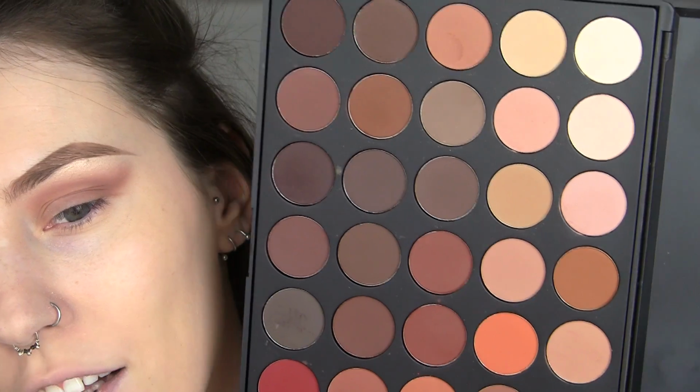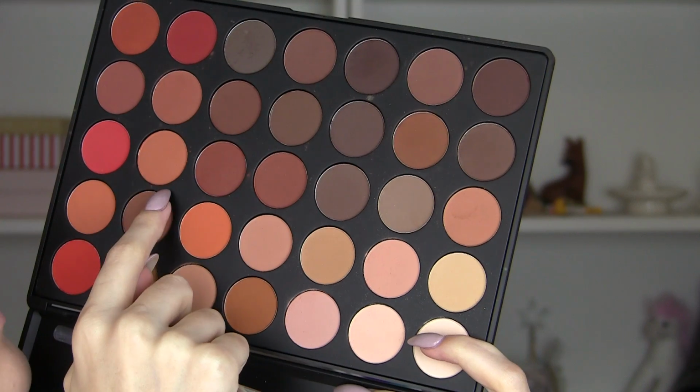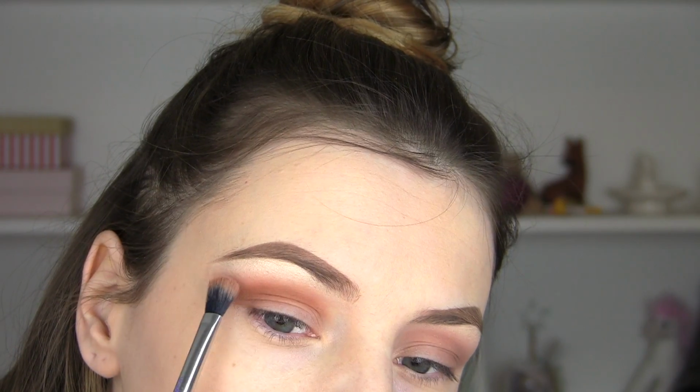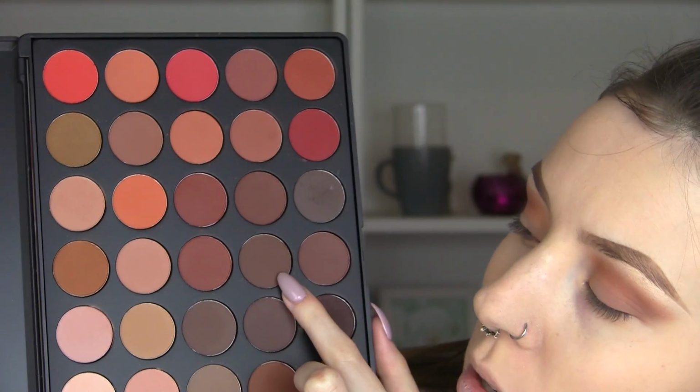Next I'm going to use this awesome palette from Morphe. It's the 350M, which is the matte version. Some of these ones, this brown here. I'm just going to use some of the warm orangey colours to just define this eye a little bit more. Deepen it out now, it's slightly ashier brown, so one like this would be quite perfect.